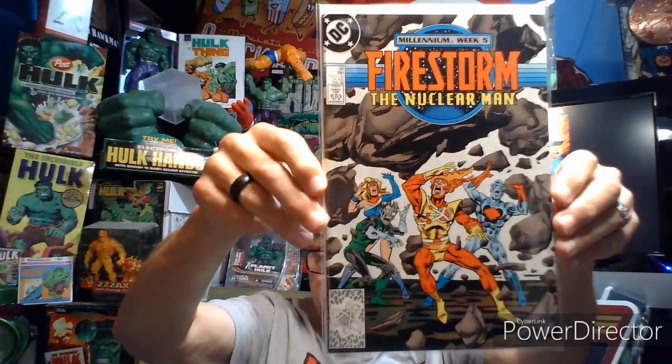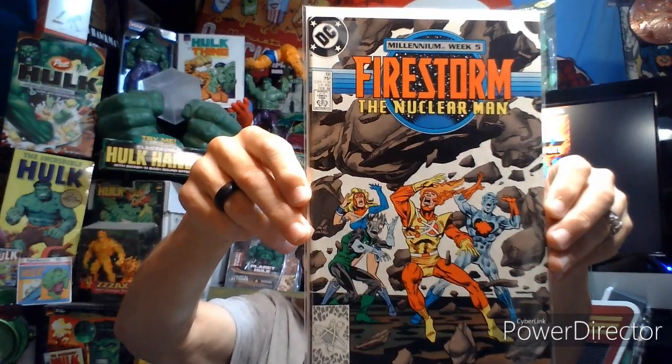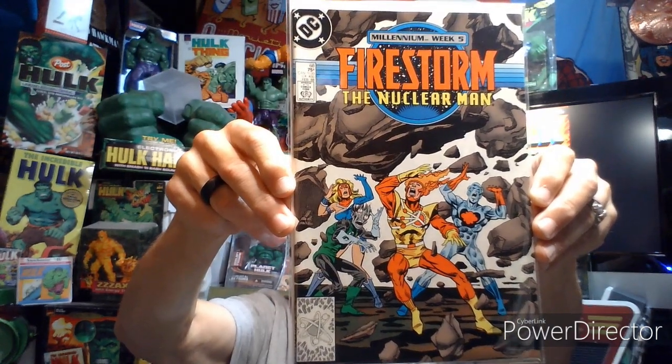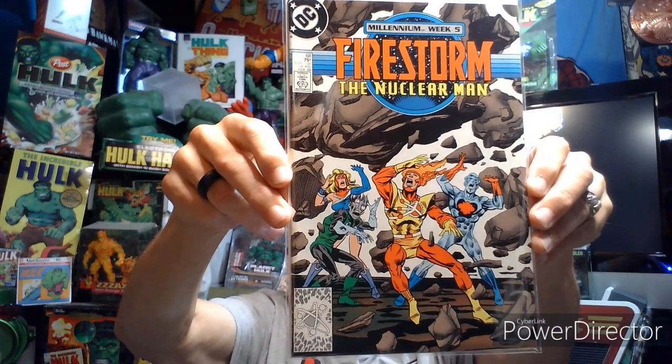And then I picked up this one, which is part of Firestorm, the Nuclear Man. This is number 68, and it's an issue I needed for that series. Part of the Millennium storyline that was going through the DC Comics at the time. And of course, it's got Captain Atom in it, so another reason to buy it. And I see Harbinger in there.